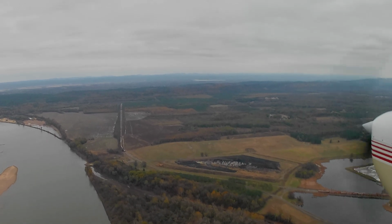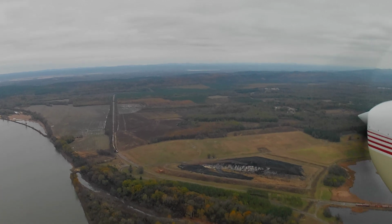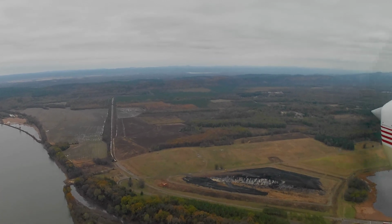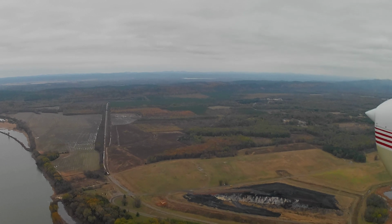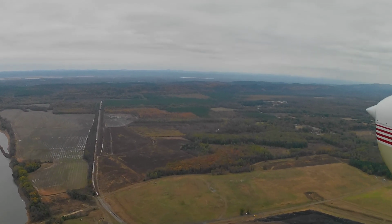And you're staying equal distance. We really don't have to worry about much crosswind right now. So we just gotta keep it straight. Looking outside, looking inside, looking at altitude, everything looks fantastic. Usually when the road ends, go ahead and turn left.